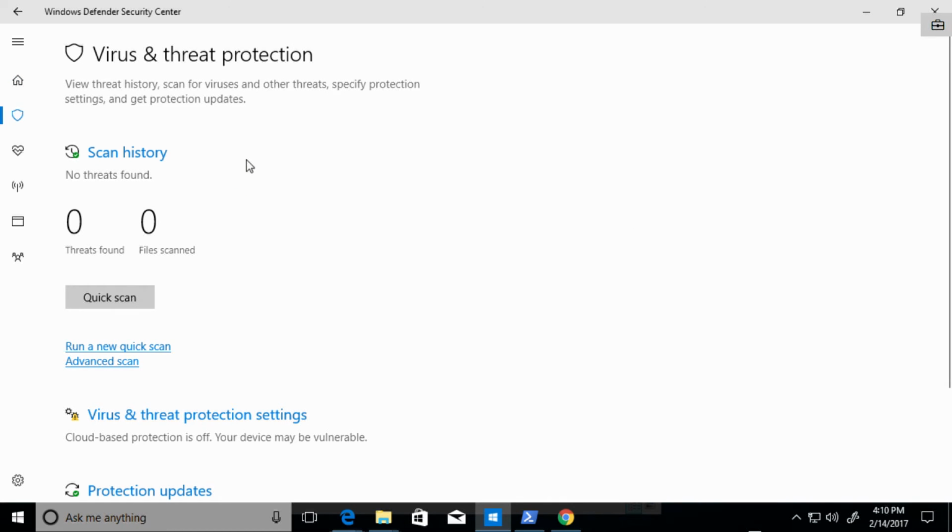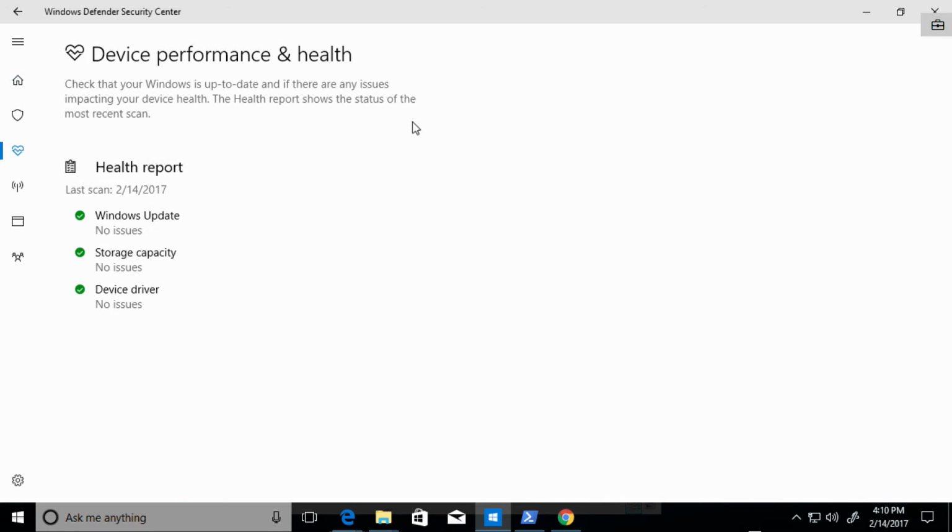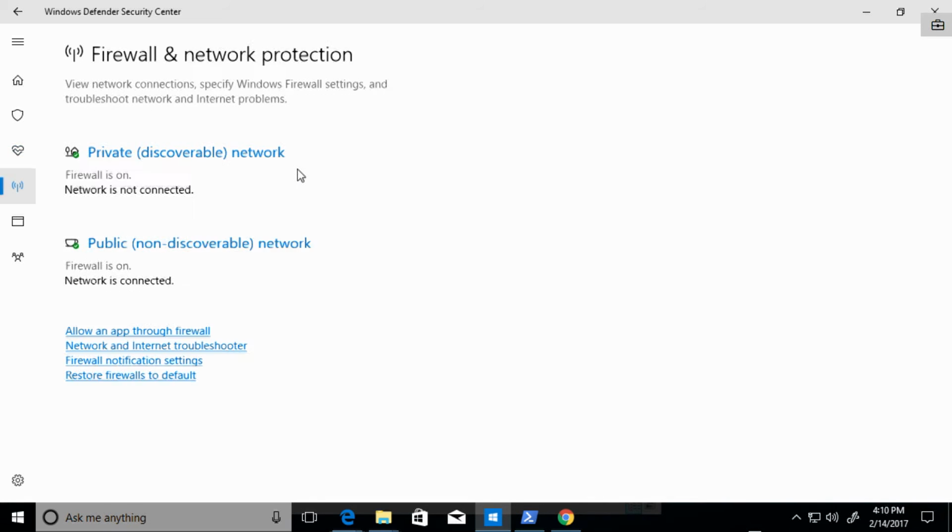The first one is virus and threat protection, where you'll be able to see all of your virus and anti-malware threat information. You'll be able to run scans and change any settings and update your signatures if they're out of date. Device performance and health is where you'll be able to see all of your health report, any device drivers that might be out of date, that might need updating, and we'll alert you if anything needs to be updated so you can take quick action.